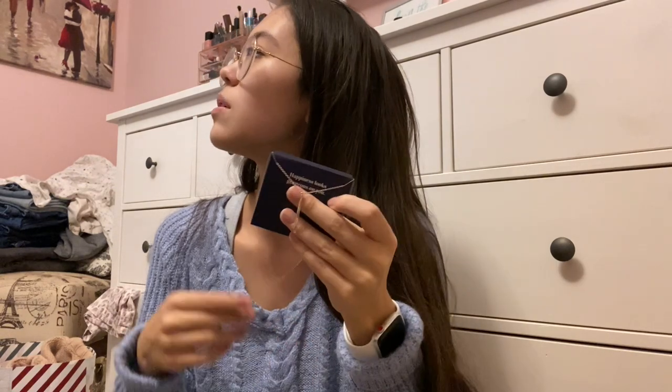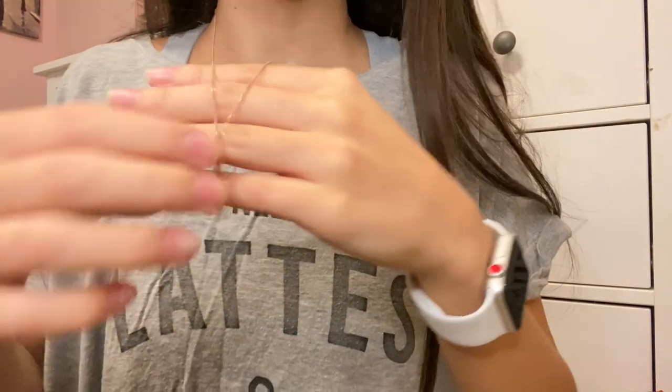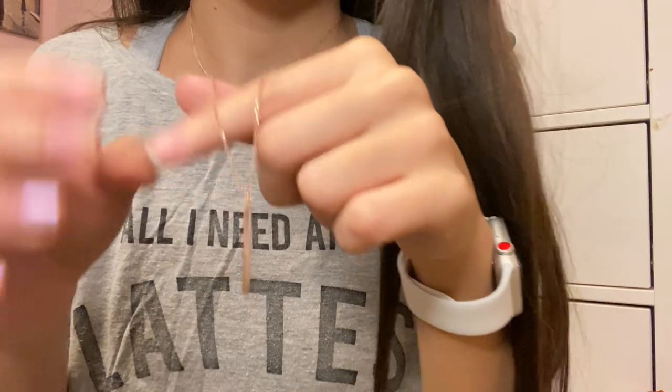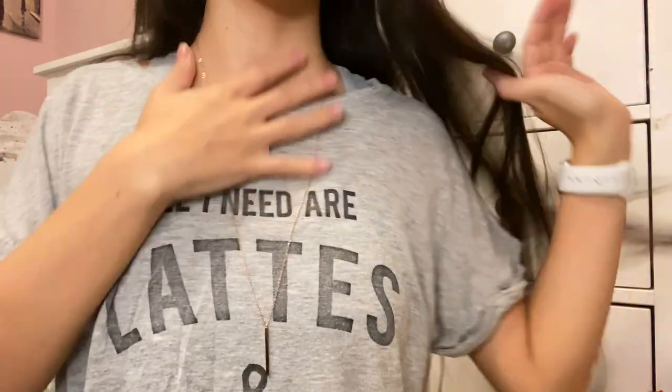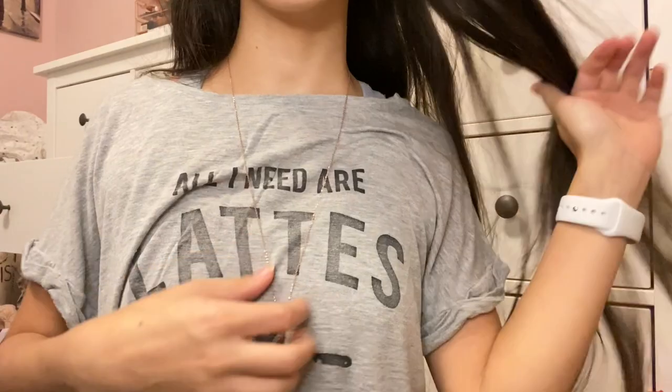And the chain is 65 centimeters in total. It's rose gold plated. Okay, so for this pair, I put on just a shirt because you couldn't really tell with the blue fabric sweater. But it is just a really pretty, casual long necklace. It would be really cute with a deeper V-neck or just with t-shirts like this.